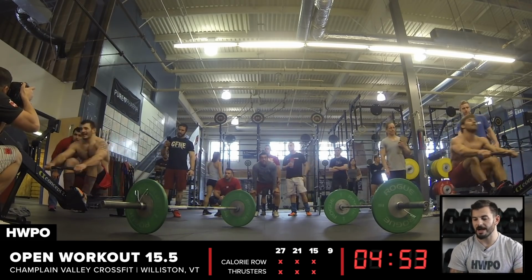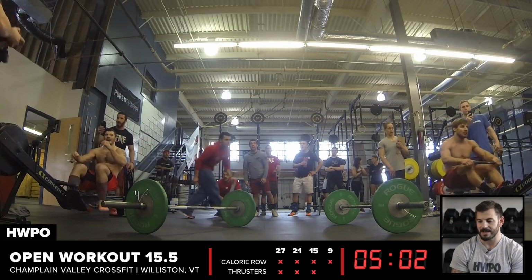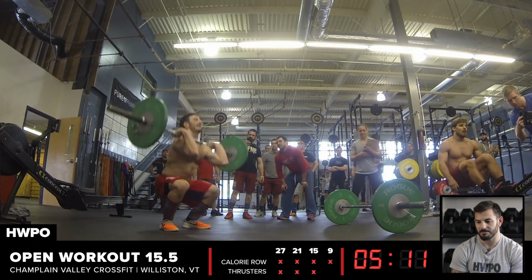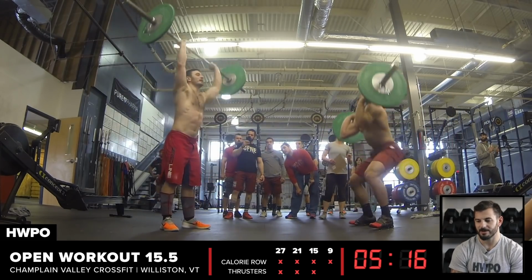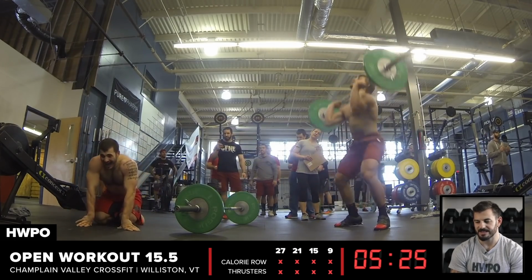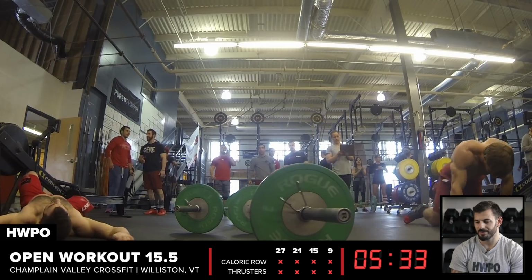And so now with 9 cal row, 9 thrusters, it's 12.5% of the workout left. So it's just bury the needle. You're in the last tenth. Those 9 cals are hurting. And this is just bury the needle. I know I get to rest in a minute. And at this point, I know I never want to do this workout again. It hurts so much. And I mean, Alex, I don't know if there's anyone else his size, with his power, that has his mobility and his movement. Yeah, we both just died.